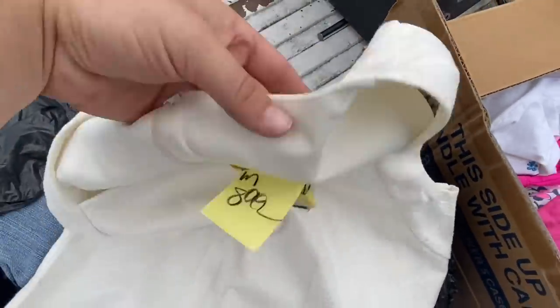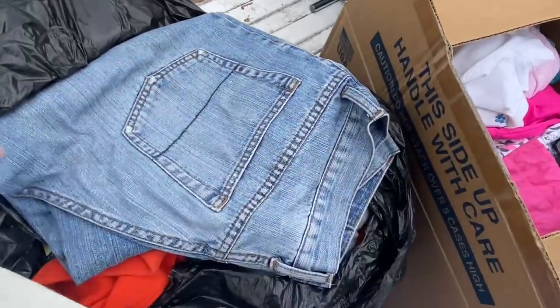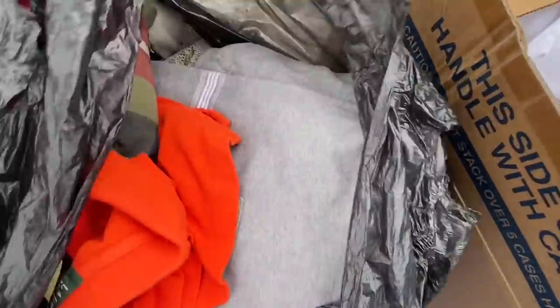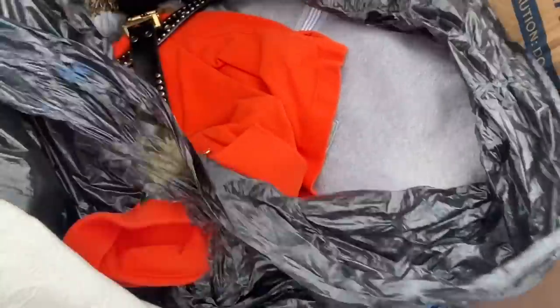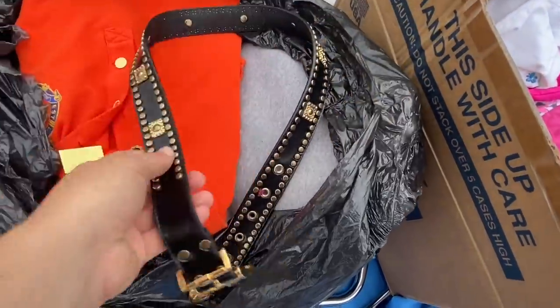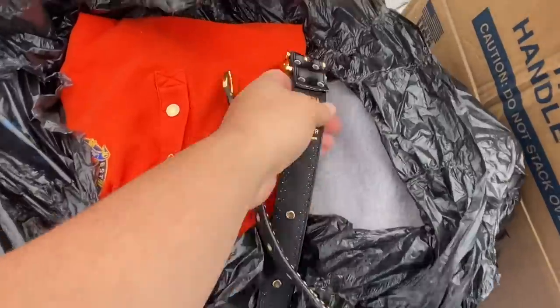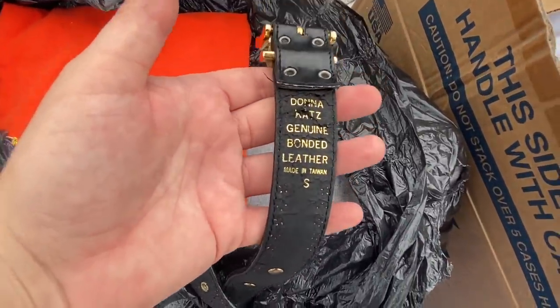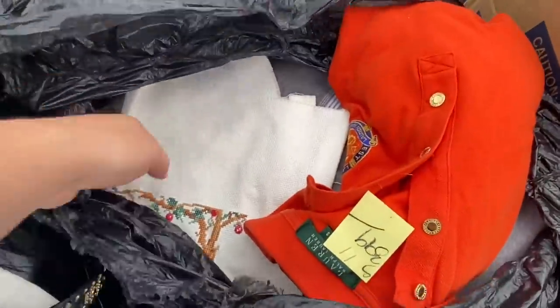Look, these still all have the tags from the thrift store. Maybe they were resellers too. A cute flannel. That's really pretty. That's tiny. It must be like a fur high up on your waist. Cool. All kinds of stuff.